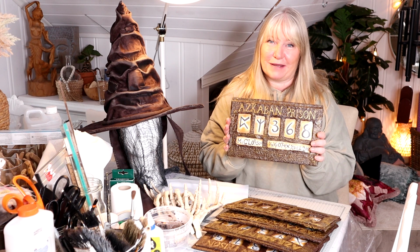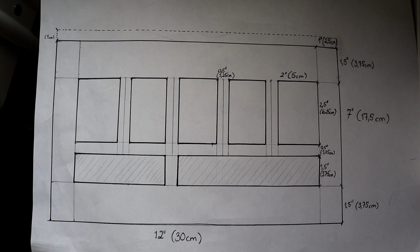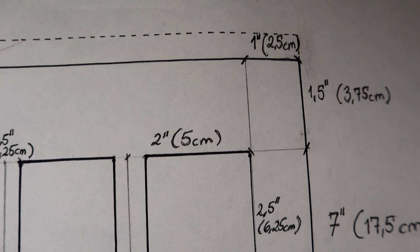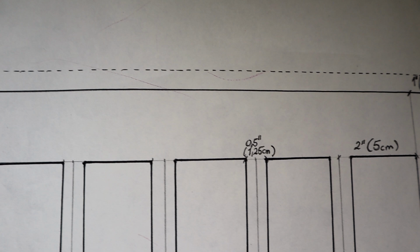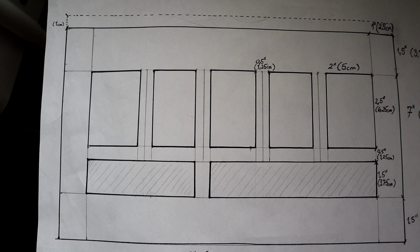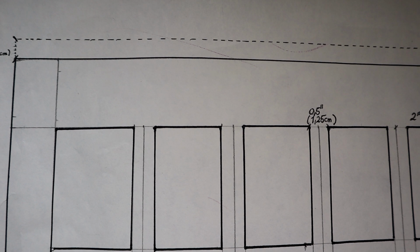So here's some footage from when I made the signs. This is the template or the measurements for the sign. I'll try to link it somewhere with this video. I have measured in both centimeters and inches. This dotted line on the top is the back. The sign is made in two parts. This is the front, and the back is just one whole piece of cardboard without the windows, and it's about a centimeter higher than the front of the sign.